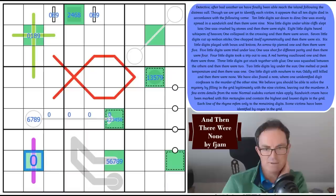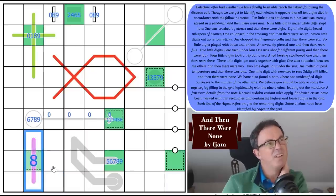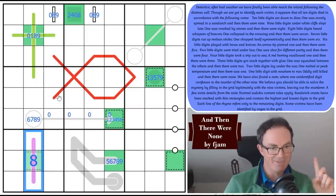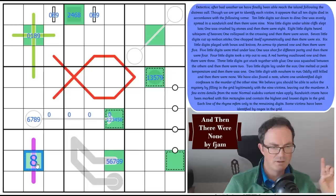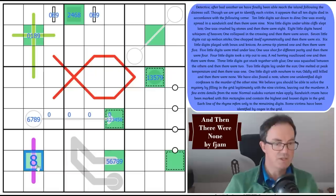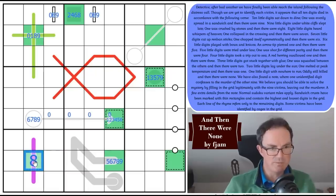If that was 8, what does that do? If that's 8, this has got to have a 7 on it. It doesn't necessarily have to have a 9 on it. I've actually got something here. That is not an 8. I'm not totally certain about this, but I'm going to try and claim this can't be an 8 because of that cell.